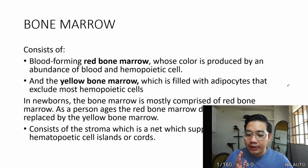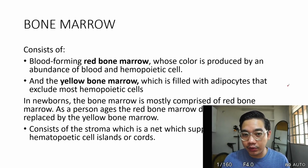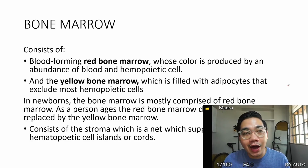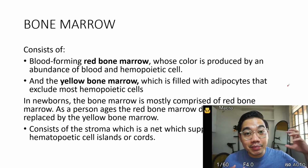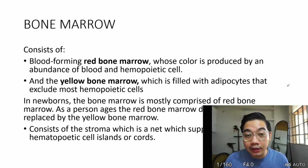When you think about it, the capacity of your red bone marrow to produce your cells for hematopoiesis, the function for hematopoiesis, doesn't decrease when you grow older. It just so happens that the bone gets bigger, and then your red marrow is more efficient in producing cells, no? So it doesn't need to take that much space anymore. That's why it decreases. And apart from that, your yellow bone marrow is the one that protects it always.